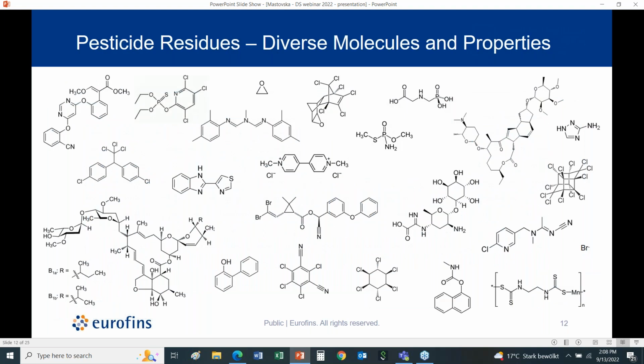As I mentioned, there are many different groups of compounds with different biological activities within the pesticides, and they also have diverse structures and chemical properties. There are well over 1,000 different pesticides, and their structures are really quite different. I just included a few examples here.